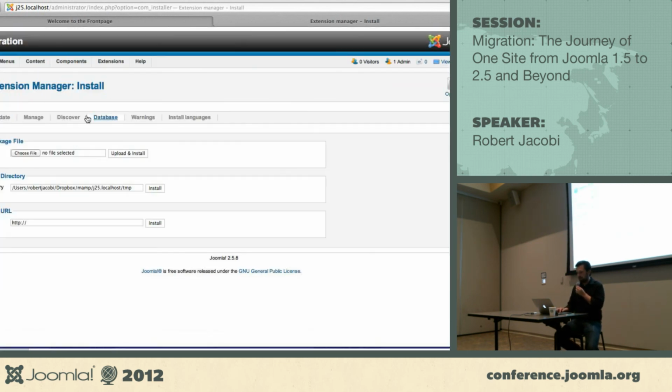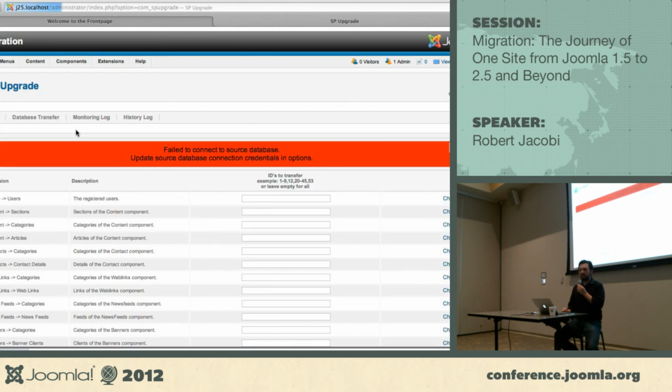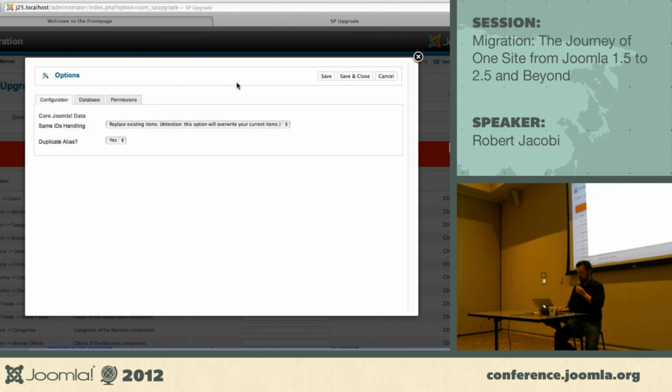After we've installed it, we run to the components SP Upgrade component, and we see that it's failed to connect to the source database. So what we're going to do now is configure it so it can actually find the Joomla 1.5 install. Most of this you can leave completely as default in the configuration permission settings. Since we have a brand new Joomla 2.5 installed, we're not worried about corrupting anything in 2.5 at the moment.